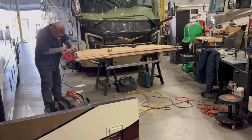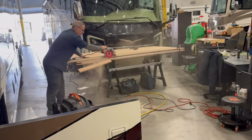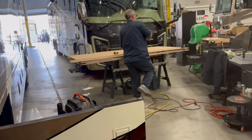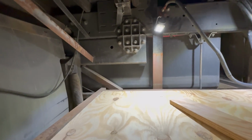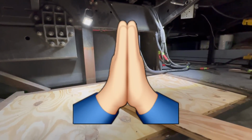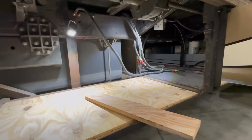Now, I have to be honest with you, we literally had no plan on how we were going to box in this battery bay area. And it was at this time that I was kind of at the mercy of the workmanship that I was going to get here at National Indoor Atlanta, and in particular from Jim.